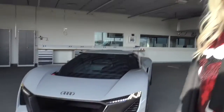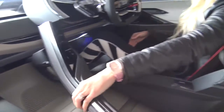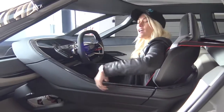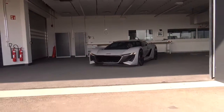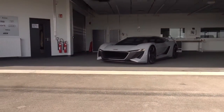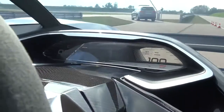All right, let's take it for a drive. You ready? Wait, before you close the car door, I need to close my seat door first. Okay, good.